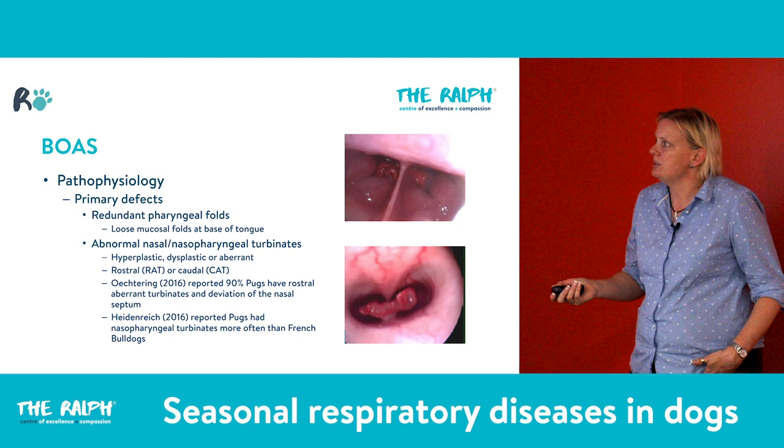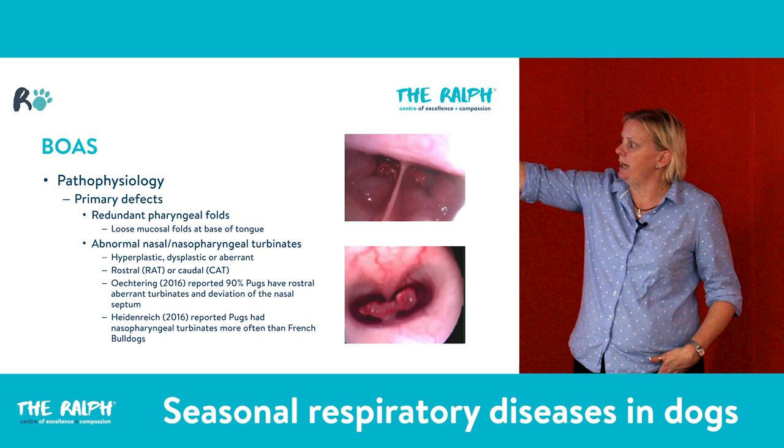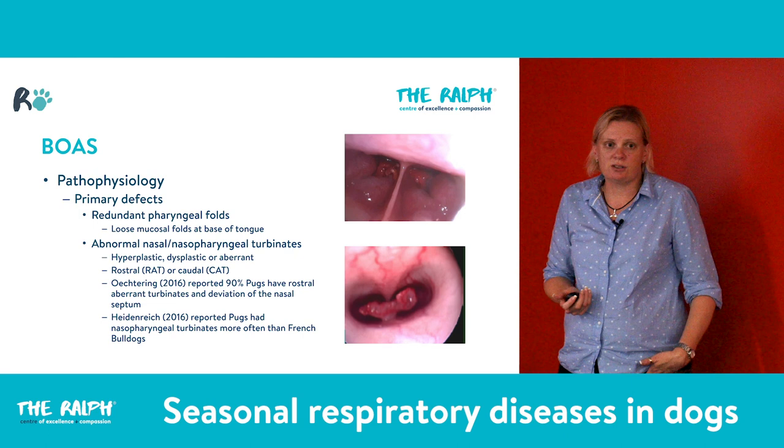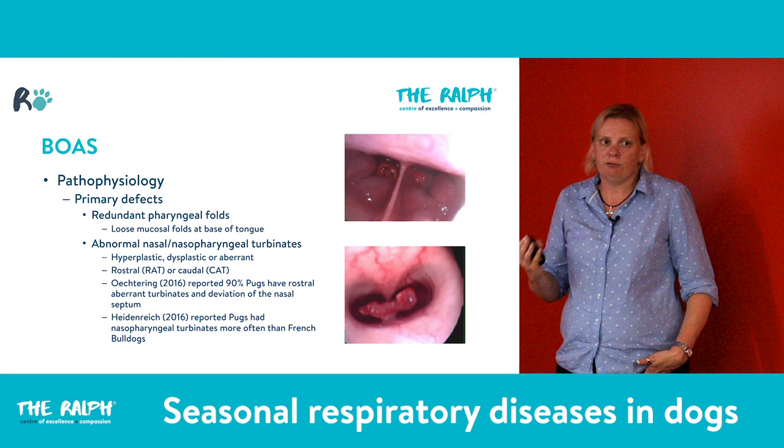And just to give you an idea, both of these are retrograde scopes of the back of the nasal cavity, and you can see these abnormal turbinates sitting in the nasopharynx. Interesting to note that there are two papers in 2016 that reported that pugs are more prone to having abnormal turbinates. So pugs tend to have more bony abnormalities, Frenchies tend to have more soft tissue abnormalities.